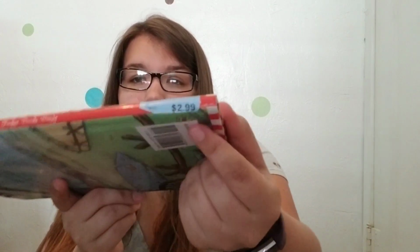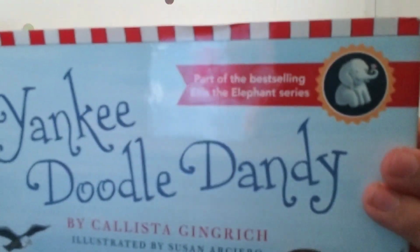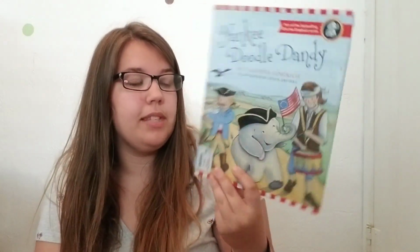And then last but not least for my books, I got this one, Yankee Doodle Dandy, and this is the one that I paid $1.50 for. It was $3 at Goodwill, but it was the sticker color of the week, so I got it for $1.50. And this one is the Ellis the Elephant series, I believe. Maybe it's Ellie, but Ellis the Elephant. This one seemed like a good read aloud, a good informational text. I don't think a kid would read this by themselves. It seems like it has quite a bit of words, but I thought it was a good informational text, like I said, and I could also find the other books in the series.